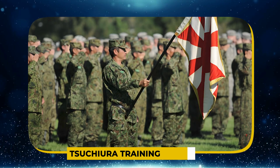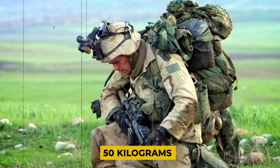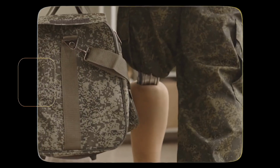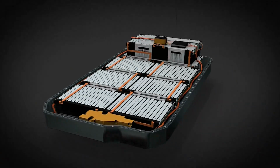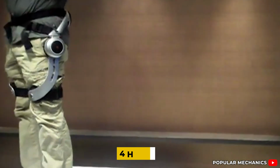In trials at Tsuchiura Training Ground, soldiers carrying 50 kilograms could walk 20% faster on rough ground. The suit drew power from a backpack battery lasting 2 hours. Engineers focus now on making batteries lighter and extending runtime to 4 hours.